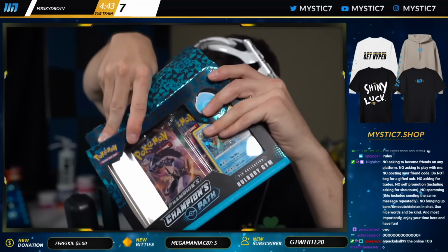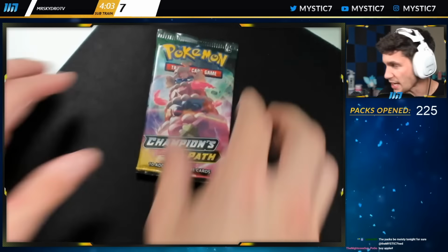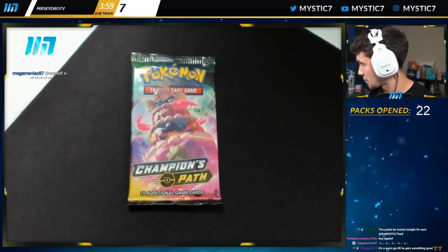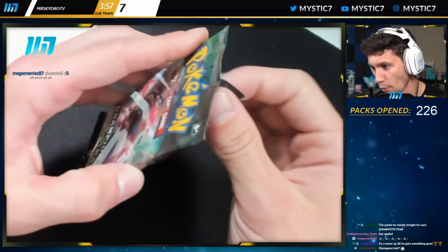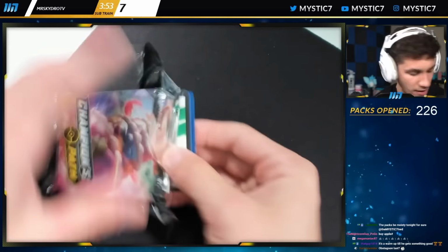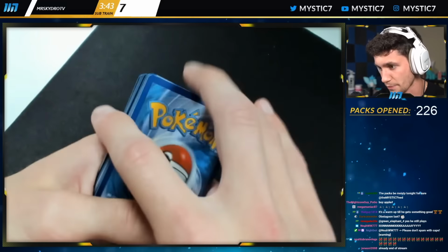Let's start out, let's go cream, Obstagoon cream, okay. That's the direction in which this opening will flow. The packs be moisty tonight for sure. Not more Obstagoon last. Okay, maybe we do Obstagoon last, eh? We're gonna cream sandwich him.